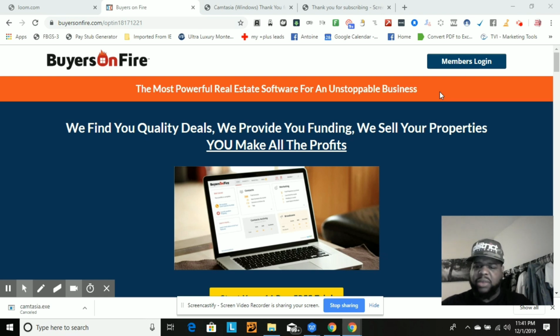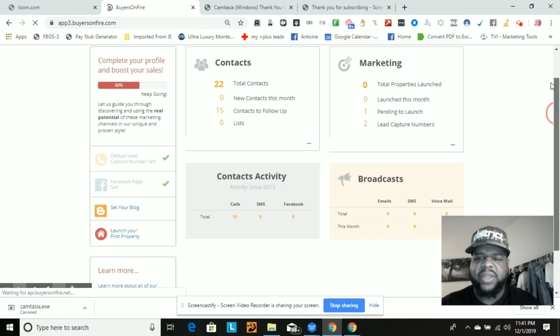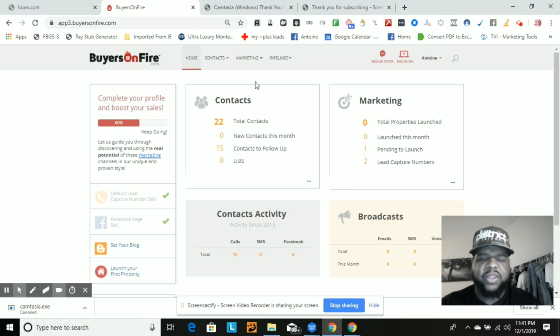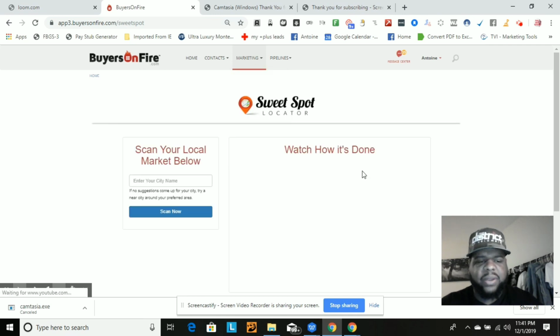And this is the same due diligence that we do when we look at all our other markets. So take this stuff and use it, guys. First thing we do is we log into Buyers on Fire, right? That's our Cashbuyers data feed. And then we turn around and we open up Sweet Spot Locator. This website has a whole lot of stuff that we could talk about later on, but mainly we're going to focus today on the Sweet Spot Locator.